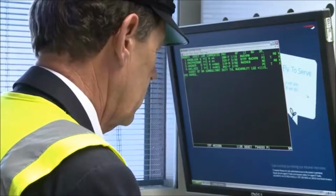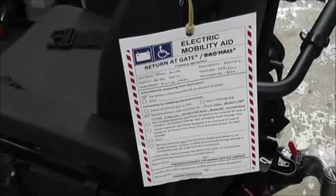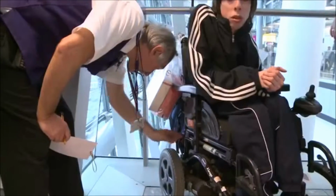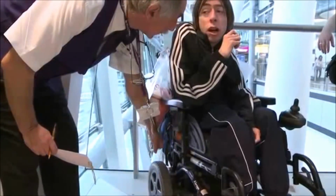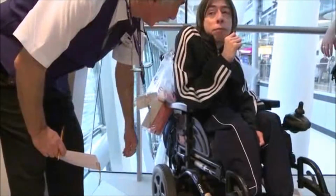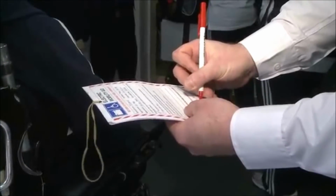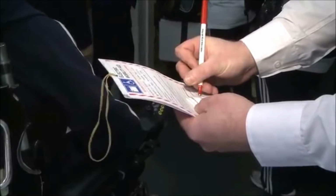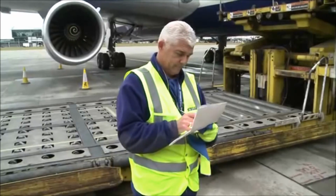As the Boccia team prepared to board the aircraft, PRM service staff checked the tag for instructions on making the electric mobility aid safe for carriage. The action should be quite easy to follow, but the passenger can be asked for advice if needed. If there remains any doubt that the electric mobility aid is safe for carriage, this should be referred to a supervisor or airline staff. Once the necessary steps have been taken, PRM service staff sign the tag to confirm that the electric mobility aid has been made safe for carriage.